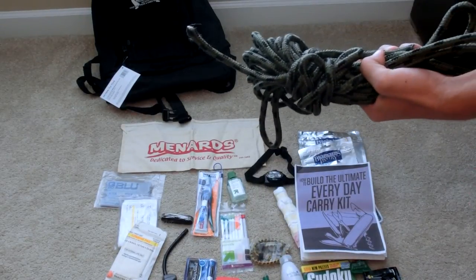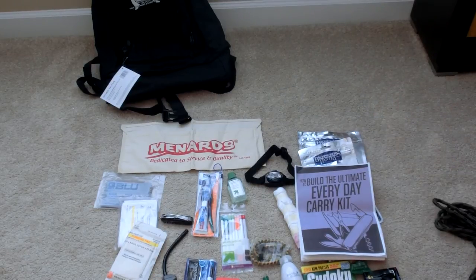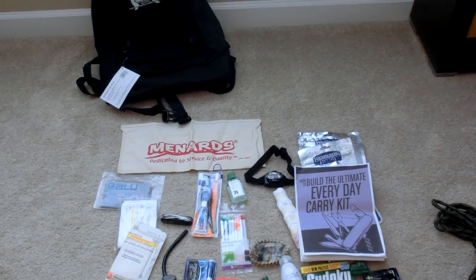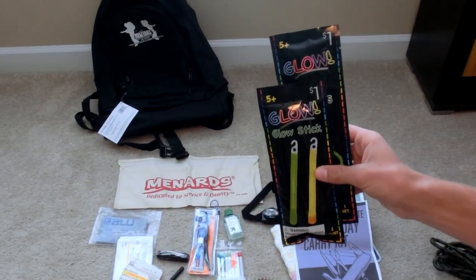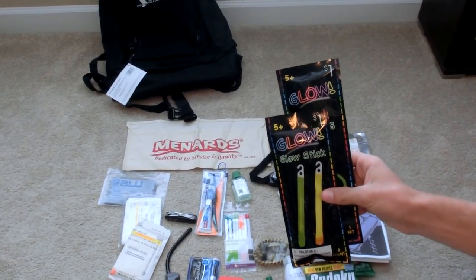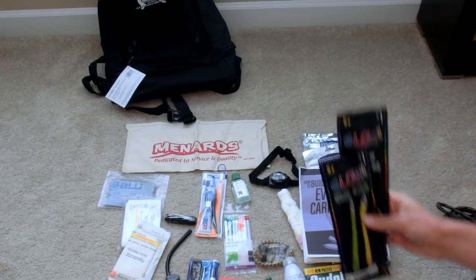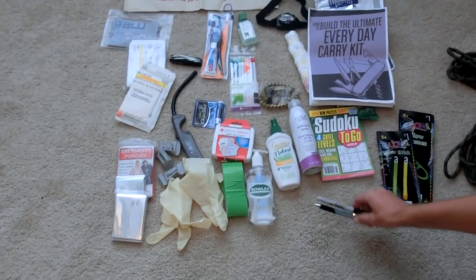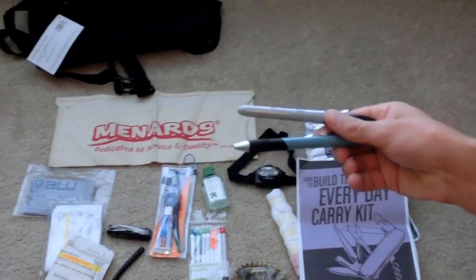I just cut 20 to 40 feet off of a roll of like 60 feet. And here are some glow sticks. Now, I'm sorry, these are not the top of the line Ultimate Survival Technology glow sticks, but it'll get the job done. Yeah, it's just what we had at the moment. Also, we have a Sharpie, which is great for writing on skin, first aid purposes.